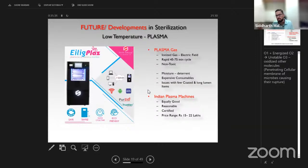Future developments in sterilization are low temperature plasma machines. Now, plasma machines are basically an ionized gas which is given with hydrogen peroxide. The cycle time is only 45 to 75 minutes as compared to an ETO. And plasma machines are pretty expensive, but now slowly they are getting commercialized and they are getting cheaper. These are very good machines because there is no toxic residue. Nothing is toxic, and anything can go inside, including your drills, your instruments, everything.